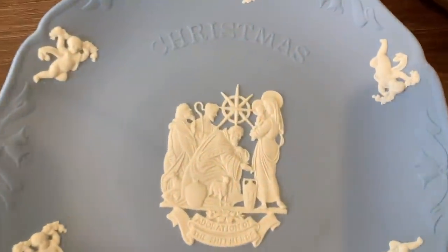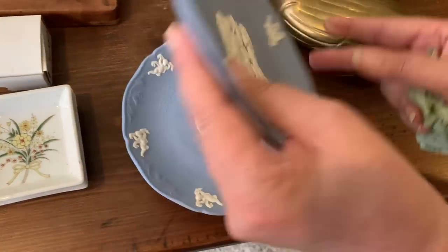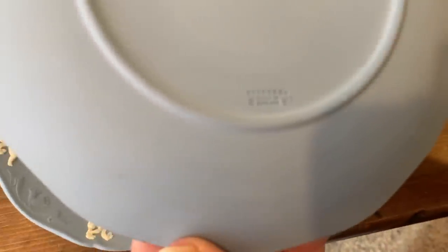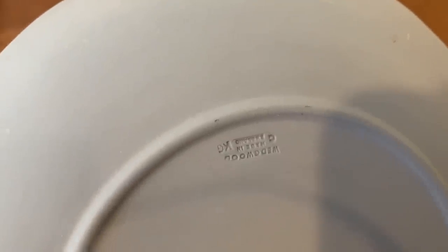Can we see the back of one of those? Yeah, sure. Go ahead. Okay, I think I've got it upside down. Oh, yeah, you do. You want to flip it for me? Thanks. No, now you've got it upside down. You did it the wrong way. I was right to begin with. We're making everybody dizzy. Wedgwood. There you go.